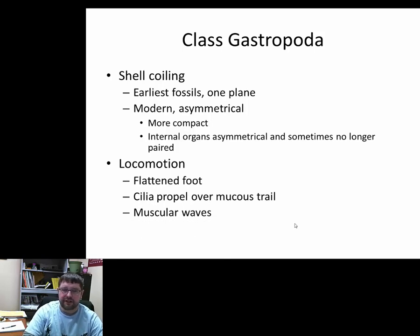Locomotion, again, uses the head foot to move throughout the terrestrial or aquatic environment. Okay? But they use a distinctive way to move through the water column. Okay, again, we're going to look at things like worms, which also move with cilia or setae, and they move along a mucus trail. Okay, now the two groups are different in the way that they move.